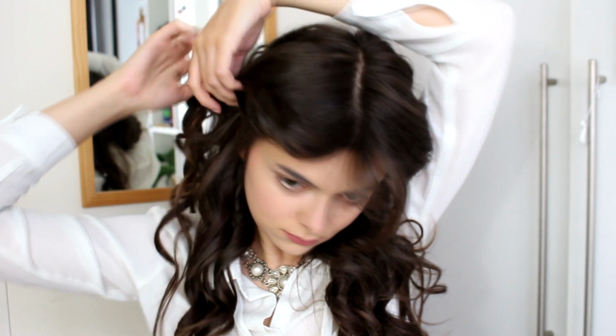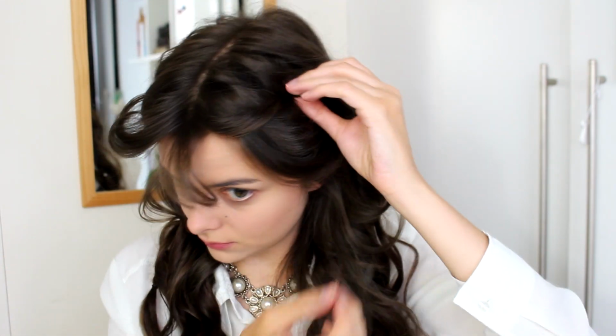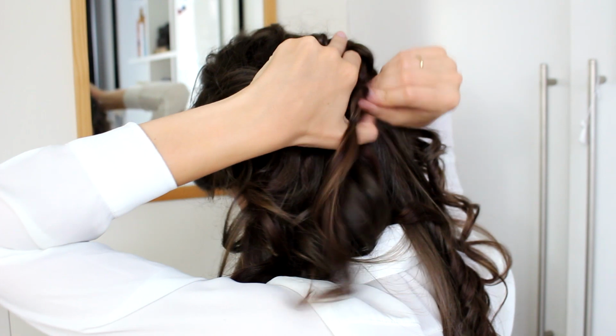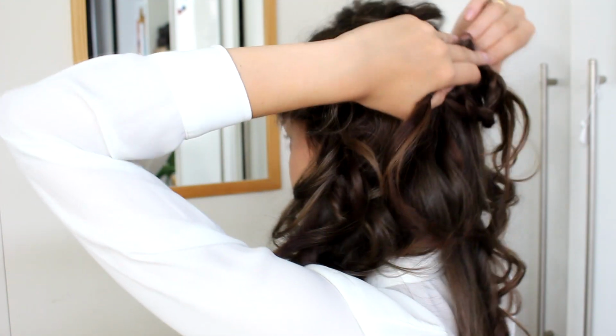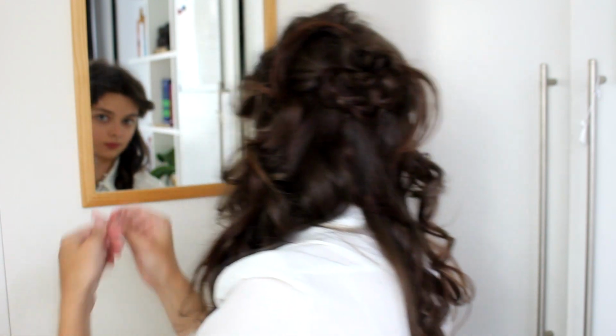And I'm going to pull it back really loosely to maintain this very romantic and voluminous shape. And I'm going to do the same thing on the other side again. And then I'm going to take both of my braids and bun them in the back. So I'm just going to wrap them around each other, make sure the braids are laying flat, and then pin them down with some bobby pins. And I'm just going to leave the tails hanging down. Creates a little bit more visual interest.